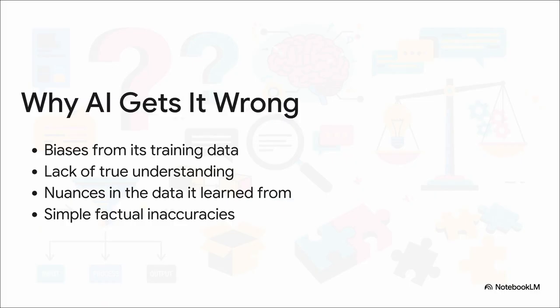So, what is going on under the hood here? Well, you have to remember an AI is only as good as the massive amount of data it was trained on. And if that data has biases, if it has weird little nuances, or just plain old factual errors, well, those flaws are going to show up in the answers. And the most important thing to get is that the AI doesn't understand anything, not like we do. It's just a master at recognizing and repeating patterns it's seen before.